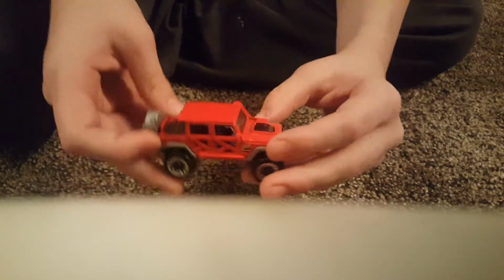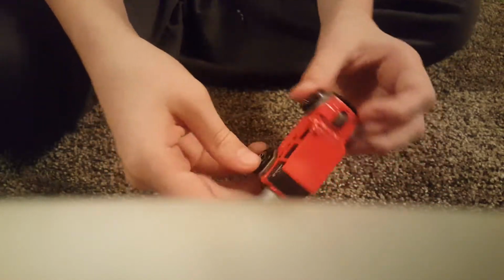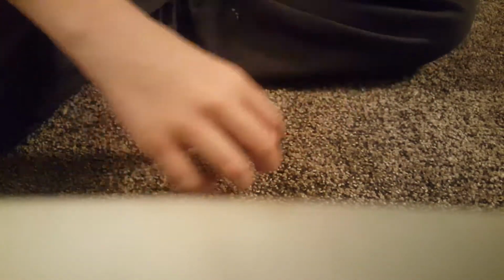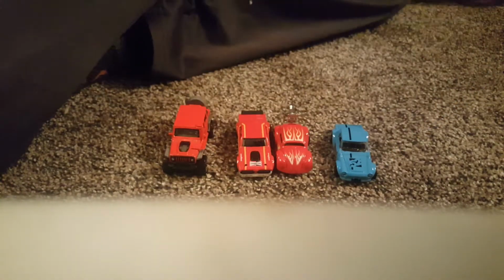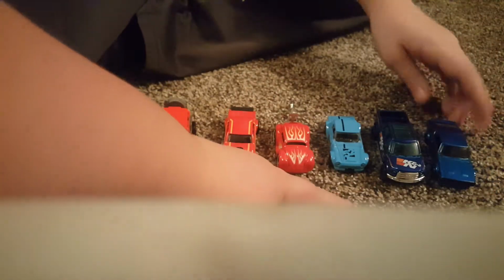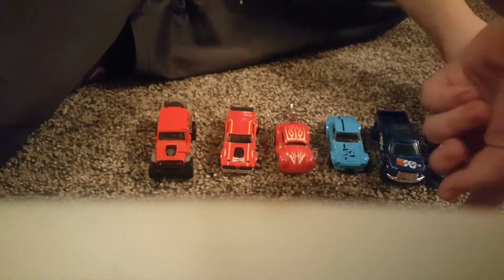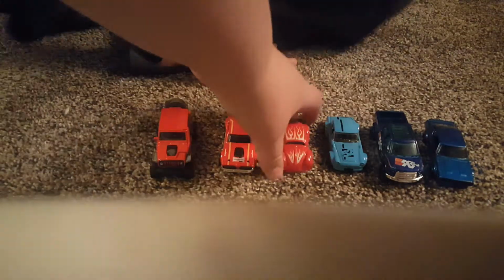I think that might finish it up. Well, all right, except for this on the wheels, there's a little bit. Are you done, Eli? Yeah. All right, a quick view of all the cars. So we have the one we just talked about, and the one before that, and the ones before that. Well, actually, this one was right here, and this one was right here.